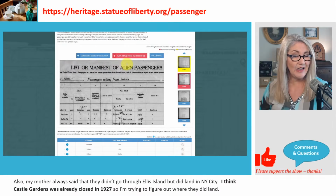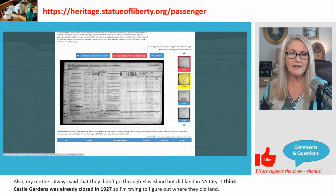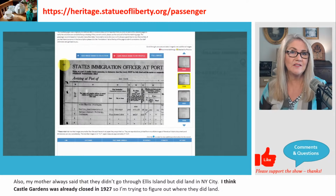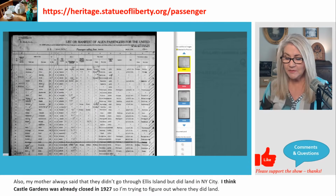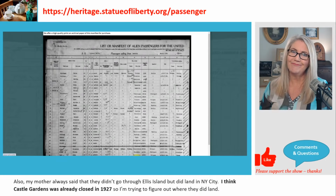And I kind of like how crystal clear these records are. They have a way that you can order high resolution, fancier copies of the records. And they're indicating here there are multiple pages from this passenger list. That's important to know. In fact, I got the sense in reading Deborah's email that there's a chance she hadn't seen page two. So we're going to get into that. Okay. So we have verified that over at heritage.statueofliberty.org/passenger. I know all this is going to be in the show notes for you. You're going to be able to search and verify. If you see New York on a record at another website, you can make sure that it actually came through Ellis Island.